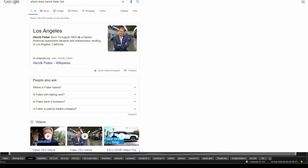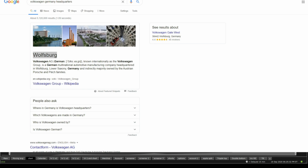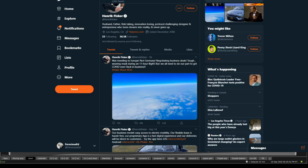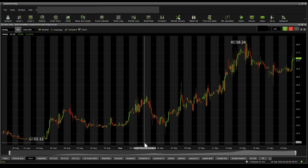Now, if we were to look into where he lives, it says here he lives in LA, and if we were to look at LA to Germany, if we were to look at Frankfurt, it's 10 hours and 50 plus minutes. So roughly 11 hours, and if you're considering Munich, it's around 11 hours and 15 minutes. Now, considering the Volkswagen Germany headquarters is in Wolfsburg, perhaps I don't see a direct Wolfsburg destination from LA, especially in a pandemic. Flights are a little bit decreased in terms of numbers. So we can deduce that perhaps he is flying to either Frankfurt or Munich with a connector transit or whatnot, but there is a good possibility it is Germany. So that would be kind of good news in terms of deals coming in. But that's just all speculation and rumors, so just take it as that.